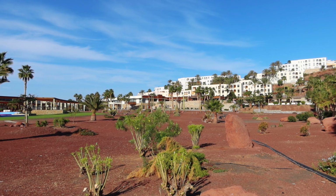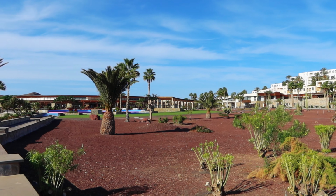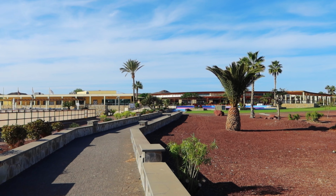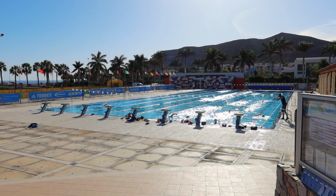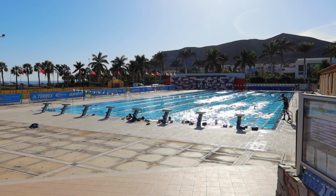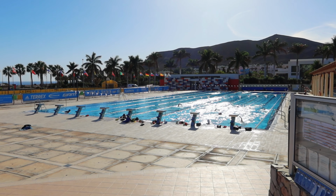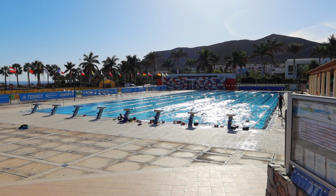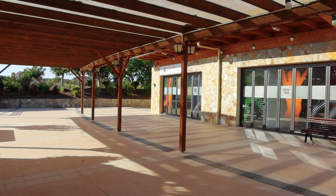Las Playitas is famous for having this resort here, which is centred around sport. So they've got lots of really good facilities, including an Olympic-sized swimming pool. I'm not much of a swimmer, but if I was, this would be amazing, wouldn't it? Yeah, proper setup for professional athletes. Really well maintained by the looks of it as well. This is really surprising, having not been here before.